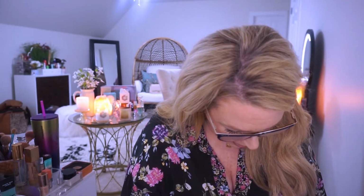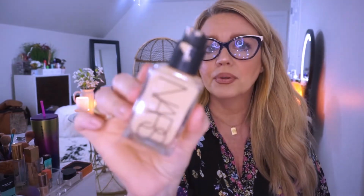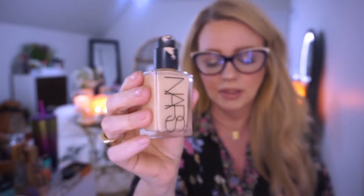This is the Nars, what is it called exactly? It's something light reflecting. Let me see. This is the Nars Light Reflecting Foundation, and I'm in the color Vienna, which is actually the perfect shade for me. And it has a pump. You can see it. I've been loving it. It's got a little bit of foundation on it.